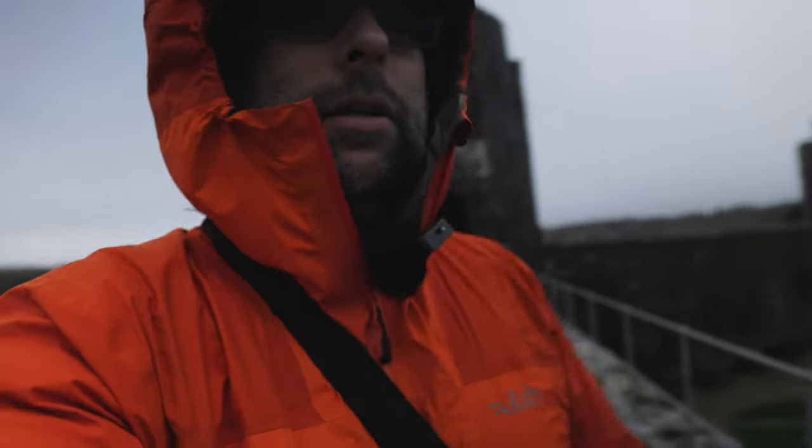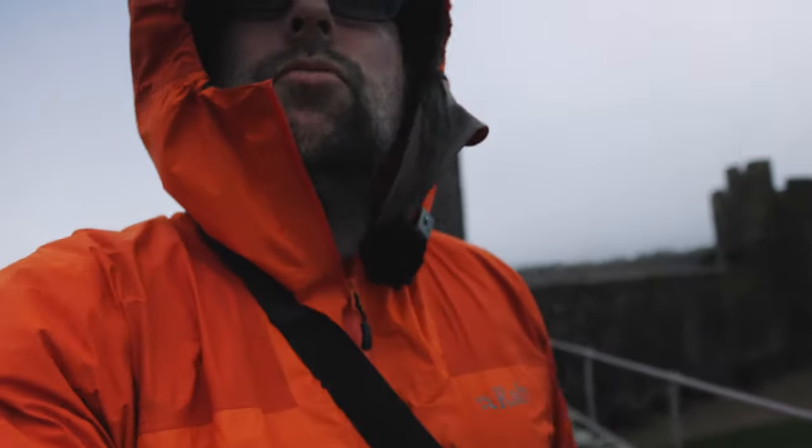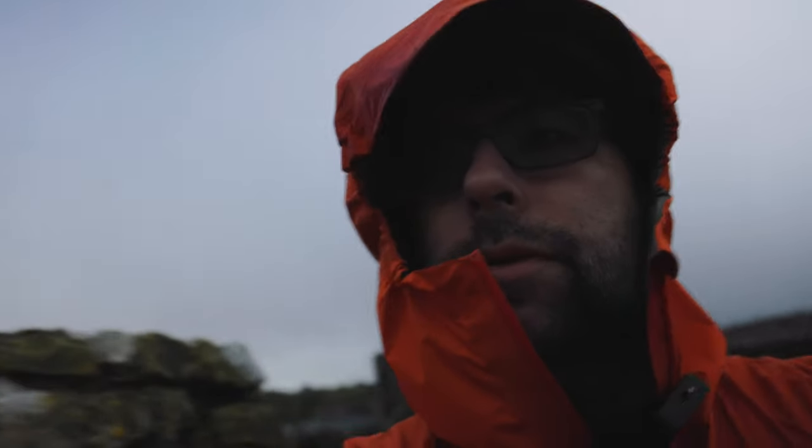Really nice views today, despite the weather. We've just got a bit of a dry spell. It's been raining all morning, just past midday, and I think we're going to have a bit better weather now, hopefully. It's not cold, really quite mild. It's quite lovely, pleasant day. I'm glad it's stopped raining. Look at these views.